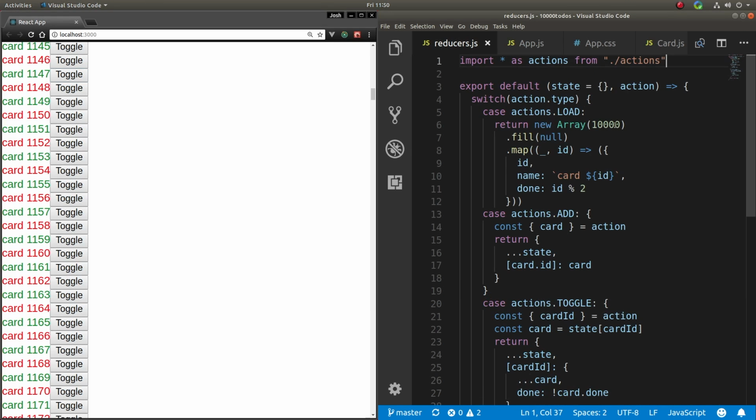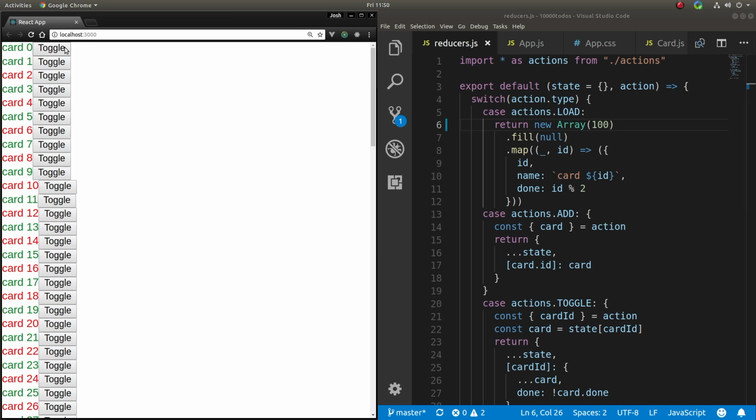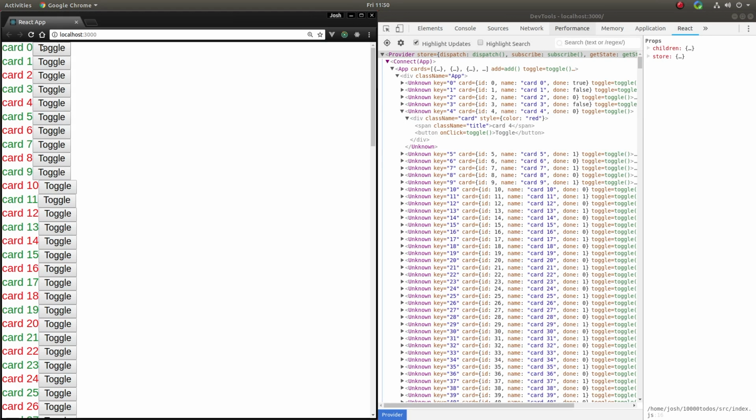So let's go in here to the reducers and make this 1,000 to-dos, or let's even make it 100, because the React Dev Tools just can't even handle this example. So let's work with 100. You see the performance problem went away, but we can kind of see the performance problem in here with highlight updates, and that's still not working.